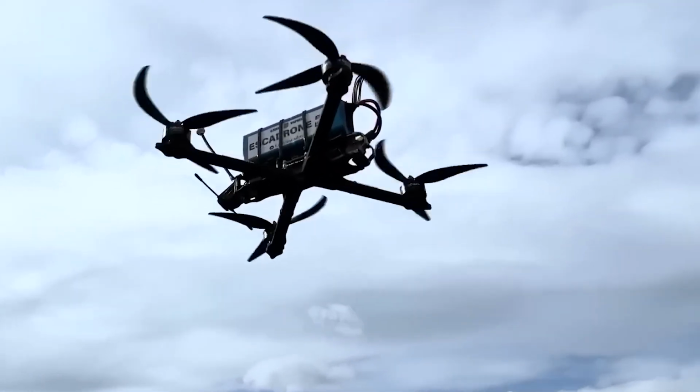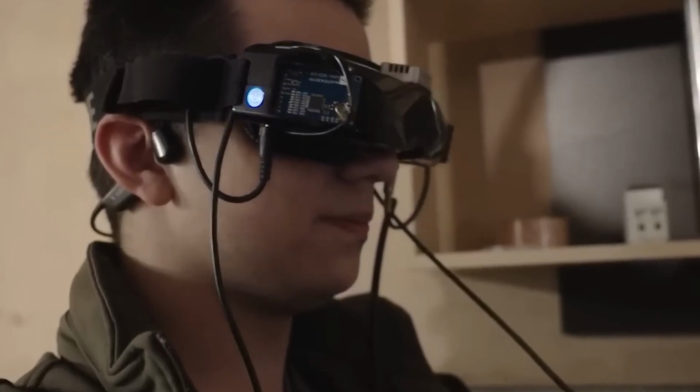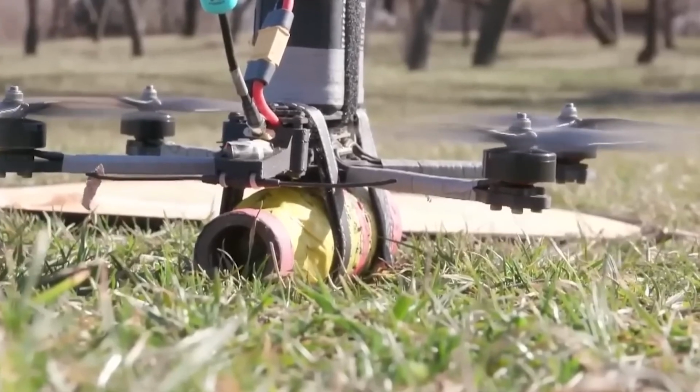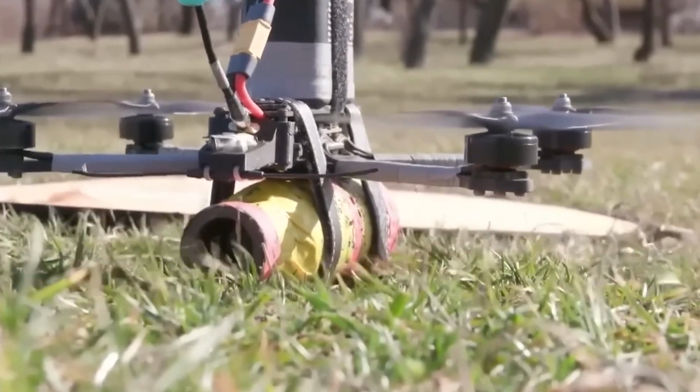Controlled by F7 flight systems and Betaflight software, these drones could dive at speeds of 140 kilometers per hour. They were built for agility, capable of dodging small arms fire and flying directly into chaos without losing direction.